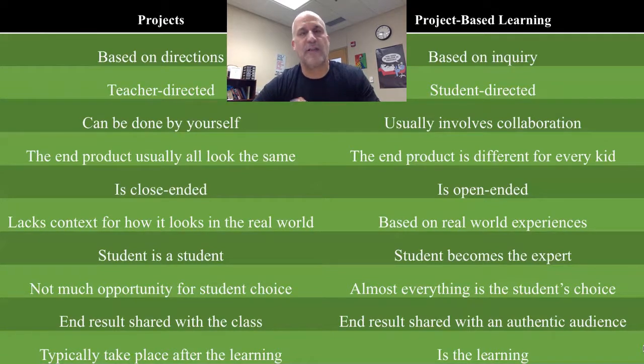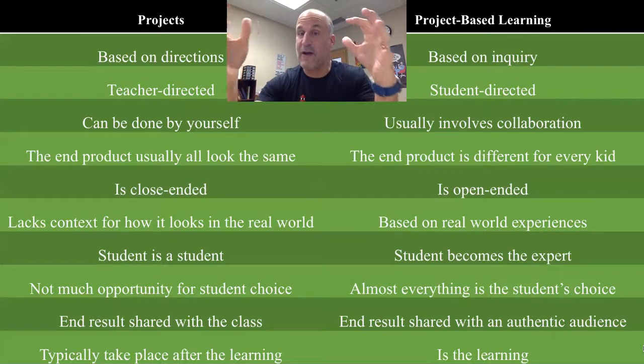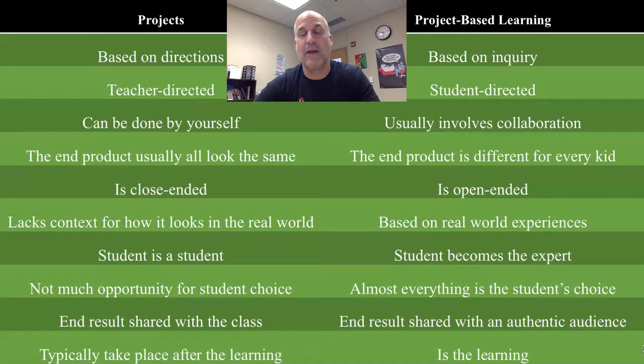Projects are usually done in the vacuum of a classroom, or in the context of a classroom, and so students don't really see how it fits into the real world. Project-based learning, if done correctly, is based on real-world experiences. Either the problem that you have posed to them is a real-world problem, or, for example, if I had a Shark Tank project-based learning where kids had to present to a panel of people, they were making very real-world decisions that businesses have to make. And so it was giving them some real-world experience within the classroom. So it showed them the context of what they were learning and how it was going to be used.